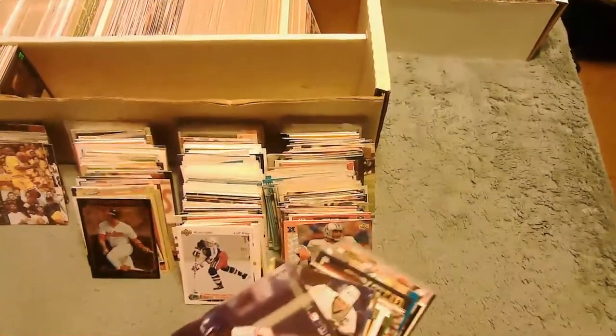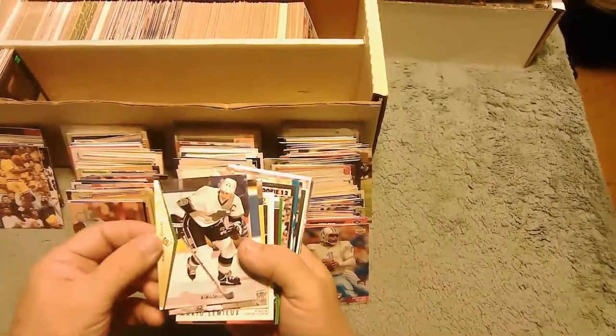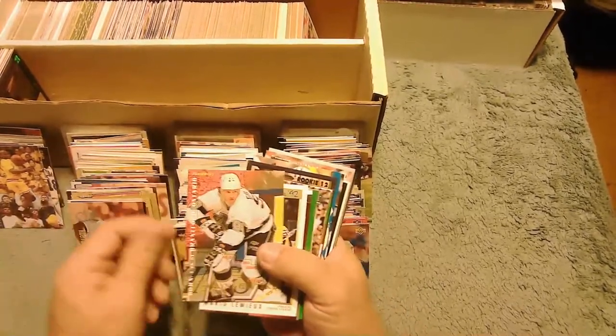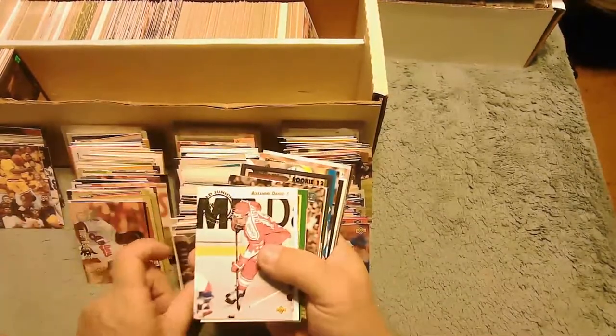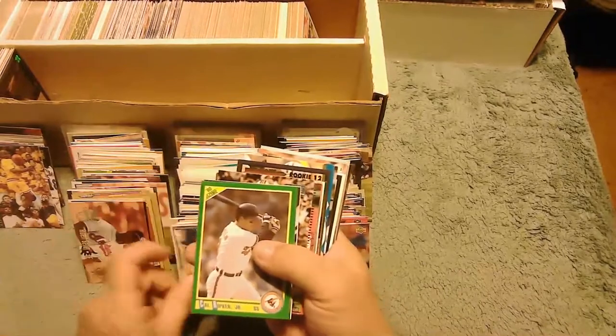Murray. Murphy's the actor. How about a Wayne Gretzky? Nice. Wayne Gretzky. Mario Lemieux. Die cut, Adam Oates. Timo Salonen. Brett Hull.